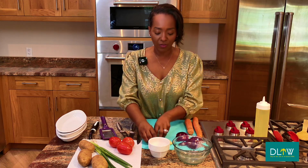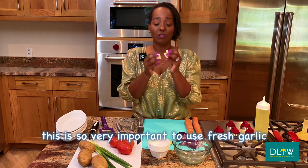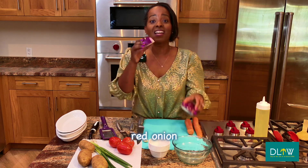And next we have got to cut up our herbs. So let me go through all of the different ones that we use. Fresh garlic. This is so very important to use fresh garlic. I know some of you like to use the garlic in that jar, but try to get used to using some fresh garlic. But if you don't have it, you can use that one. This is fresh ginger. You can also use the ginger paste that comes in that tube. It's also really good.